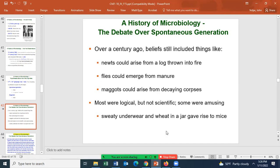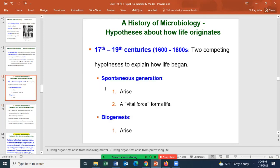Any question about any of that? Yeah, I missed what the two competing hypotheses were. Spontaneous generation, that life just spontaneously generates, or biogenesis, that life arises from other life.